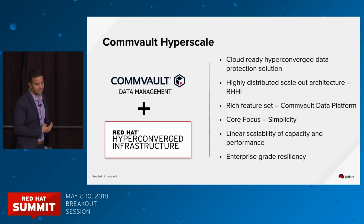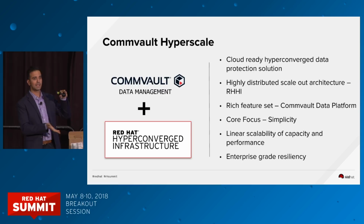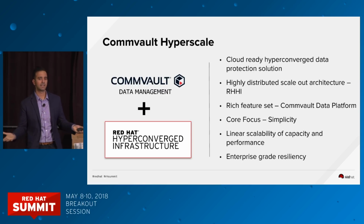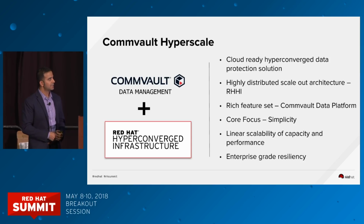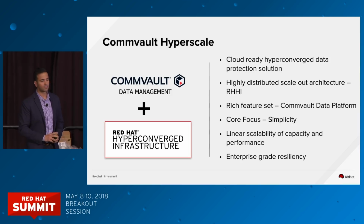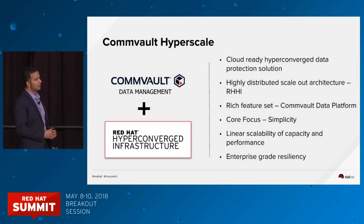So what we did was we basically said, look, there's a need to really do things differently and really rethink how data management has been deployed in the industry, right? We partnered up with Red Hat, and we built out a solution called Commvault Hyperscale. Commvault Hyperscale is a hyper-converged data management solution that is using the Commvault data management, in collaboration with Red Hat Hyperconverged Infrastructure. So Commvault software running on the Red Hat Hyperconverged Infrastructure is the underlying infrastructure that we are running on this solution. It's a highly distributed scale-out architecture. It is using all the benefits of the Commvault data platform. It uses all the features that you have in the Commvault platform, so no compromise there.